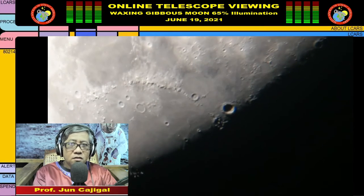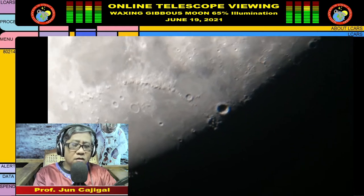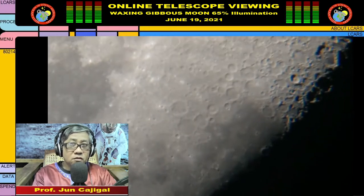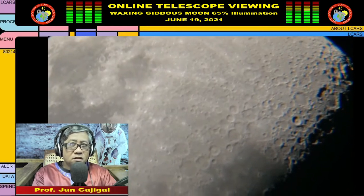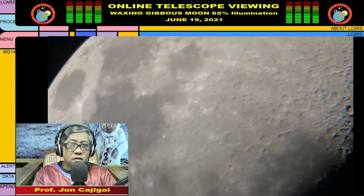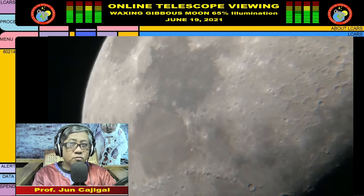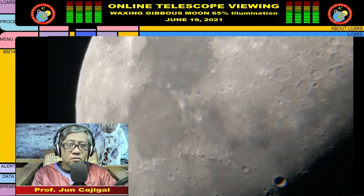Ito naman yung malaking crater na nakikita nyo po ngayon sa ating magnified image ng buwan, the Copernicus crater. The Copernicus crater was named after the famous astronomer Nicholas Copernicus, who gave us the idea that the sun is at the center of the solar system. Ito yung tinatawag natin na heliocentric model. And the Earth, together with the 5 visible planets, they all revolve around the central sun. Kaya heliocentric, helio meaning sun, centric, centered, sun-centered model. Siya po nagbigay sa atin yan, si Nicholas Copernicus.